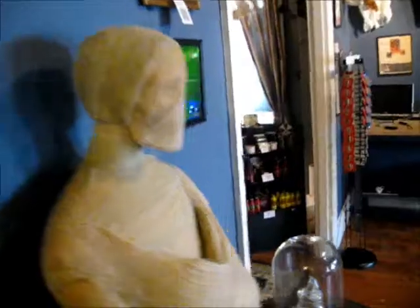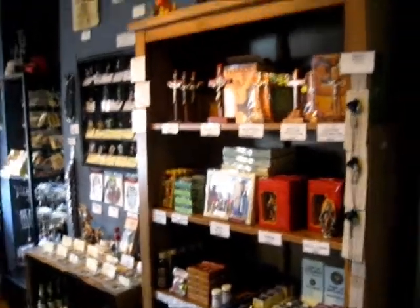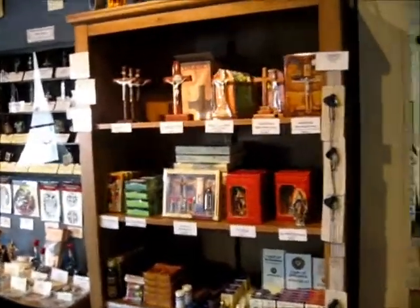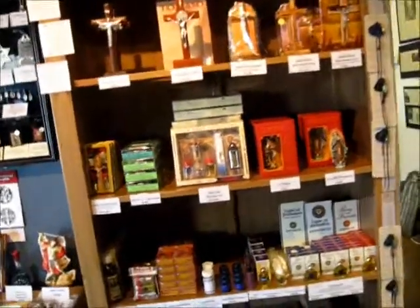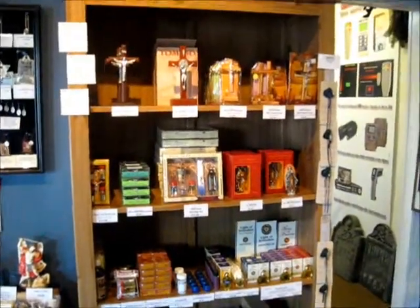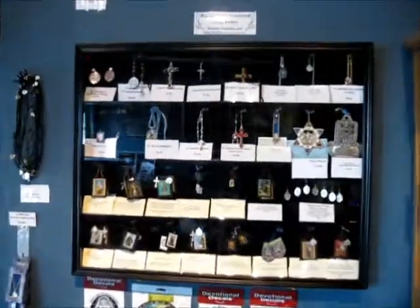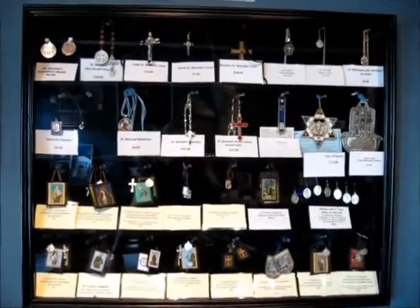And we're going to go over to the new section past the mummy here and the urn with ashes in it. When you make a sharp right here, this is the Shield of St. Michael section. This is all our religious items. Everything from anointing oils to books to crosses to whole blessing kits. A lot of different scapulars and crosses.